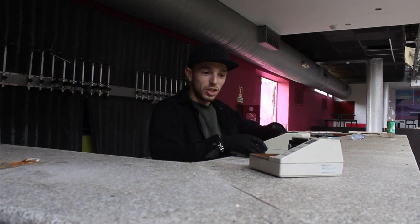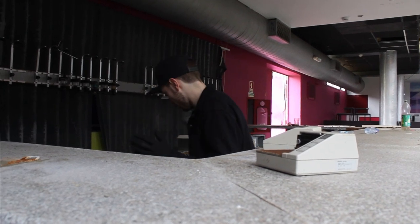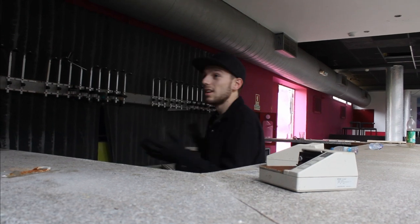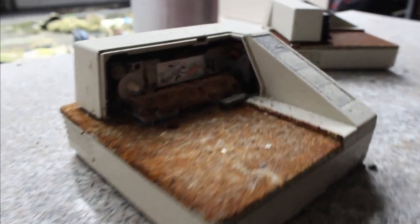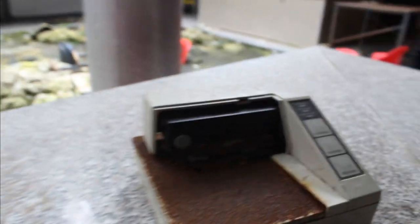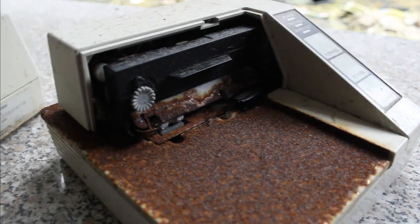I think these machines, as you can see, are printing the tickets for the bar. And I can barely walk because there's a lot of glass, but yeah, this is gonna be a great exploration. A lot of things to see. As I was showing you, they already stole some parts of these machines, but let me show you better this way. I think they were used to print the tickets or something.